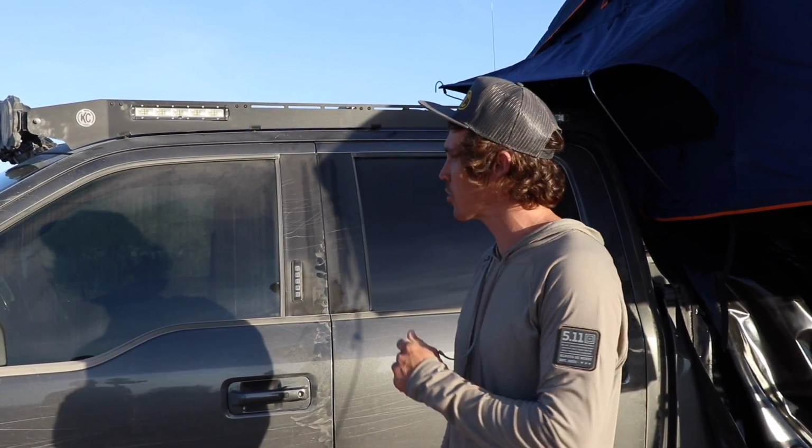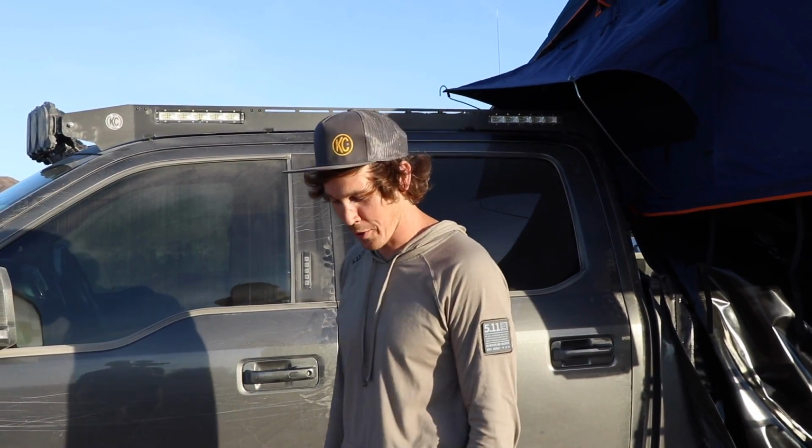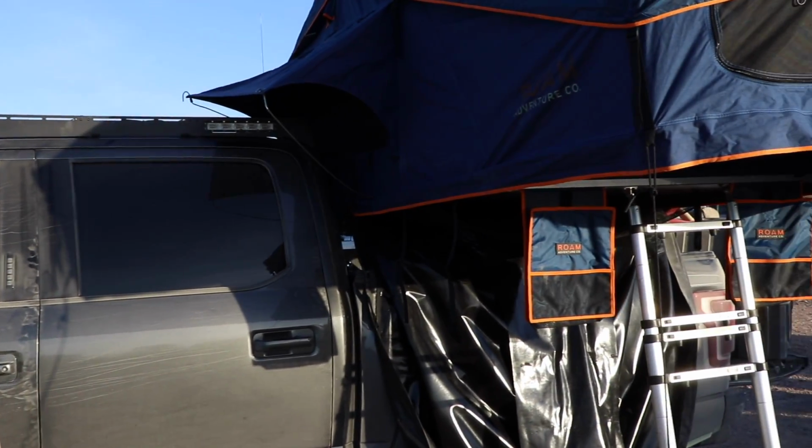So this is a prototype. This is the very first of its kind. But we do have a lot of these for a lot of other vehicles. But yeah, so far so good. You know, noise is low. Light output's good. So I know you're an engineer with KC, but you're also Roam Adventure Tent. Talk to us about your tent.